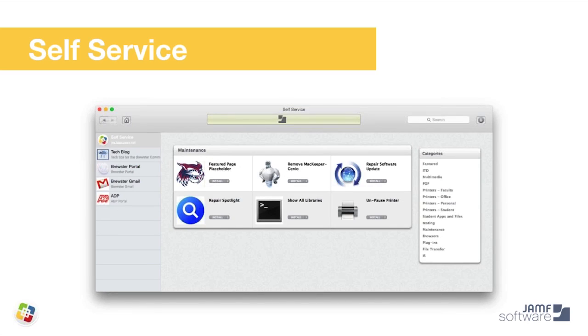Anytime we've identified a fix or a patch that we're working on, we'll often make it available in self-service for either our users to run to fix problems that we may know about that they need to take care of, or allow our IT staff to quickly take care of what would be arduous IT tasks and just make them simpler and easier to run.